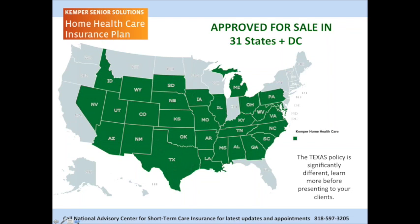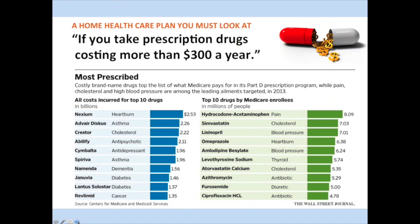Agents who are selling in Texas also love this product, and it's a little bit richer in terms of benefits, and that's what they like about it, but it is different, and you have to understand that. Now, I started off by saying that one of the key benefits of this product is the prescription drug benefit.